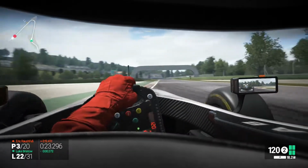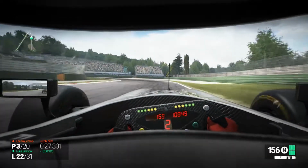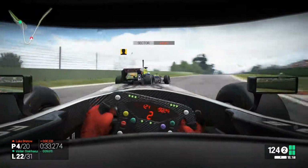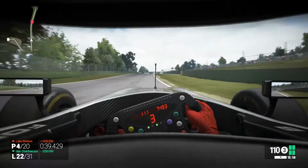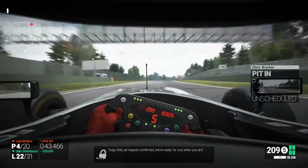Coming through the Villeneuve chicane here, the grip on the track has definitely deteriorated in quite a big way as we run very, very wide in the left-hander, and Luke Bristow, the number 4 car, is going to dive down the inside of us there. We lose the back end coming out of the turn and have to nurse the car back on the track here as we are pretty much driving on soap right now.